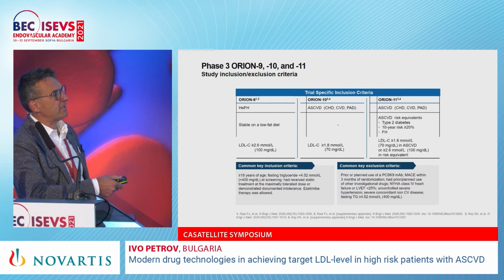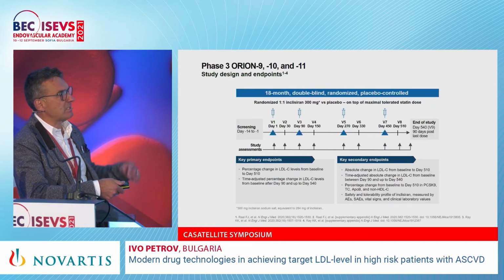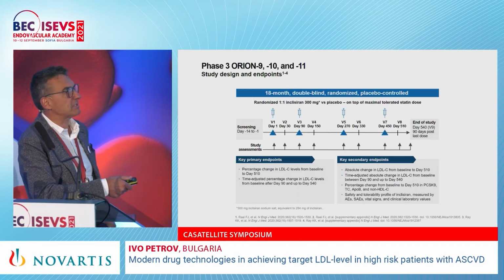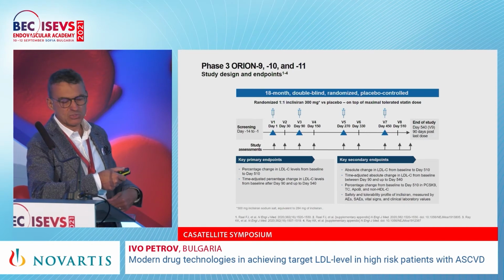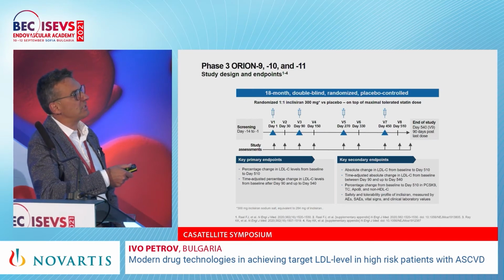And what are the common key inclusion criteria? Of course, above 18 years of age, with high levels of LDL. In fact, the design of all three trials was absolutely one and the same. You see, on day one the medication is given by subcutaneous injection. So inclisiran is applied subcutaneously. And the primary endpoint is the LDL-C level from baseline to day 510, so almost 2 years.